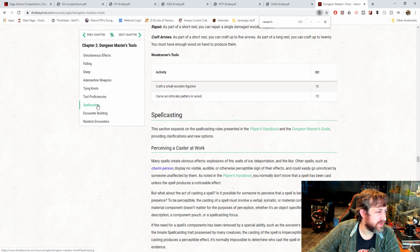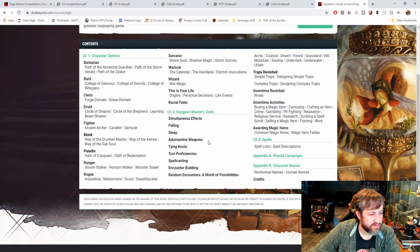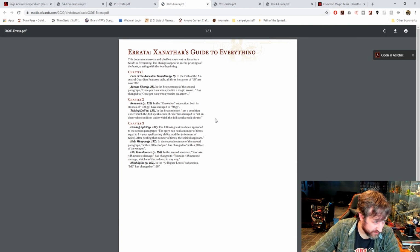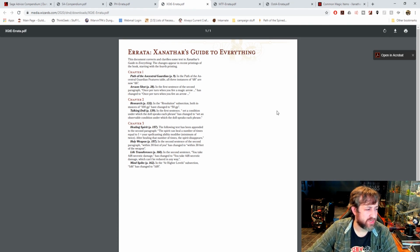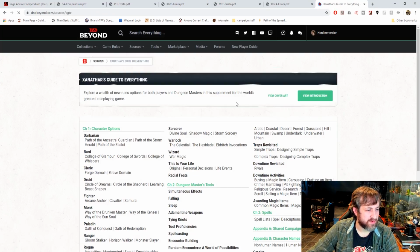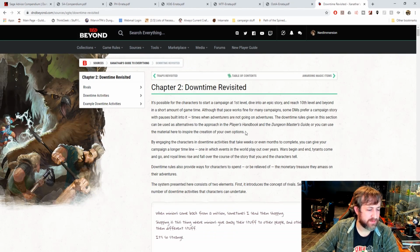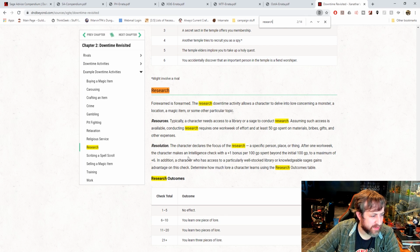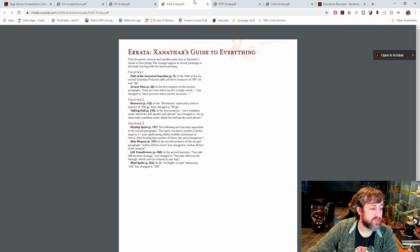But then also the common magic item was the talking doll, and the talking doll now has, where is it? Here we go. Common magic items. Talking doll, they changed some of it to read what? First sentence, set a condition under which the doll speaks each phrase, has changed to set an observable condition under which the doll speaks each phrase. So that fixes that. Also, if common magic items was this section here, it's probably under downtime is where research is. Here we go. Resolution. After 1 work week, the character makes an intelligence check with a +1 bonus per 100 GP spent beyond the initial 100 GP. So that has been changed to 50.